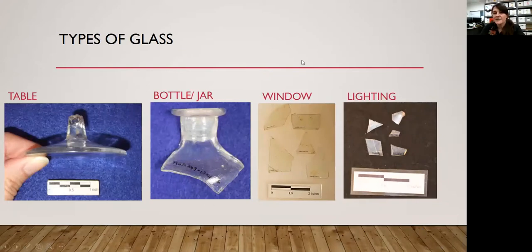Table glass, and table glass is everything that you would imagine on your dining room table. So those are your drinking glasses, wine glasses, tumblers, but also decanters, anything along those lines. Bottle glass and jar glass, that's what we find the most of, not only here at Montpelier, but what is found the most of in the archaeological record.